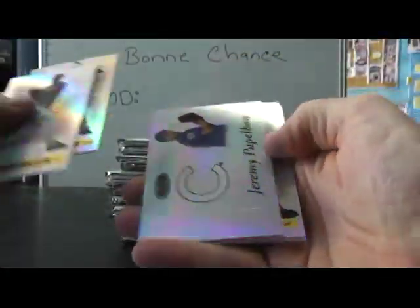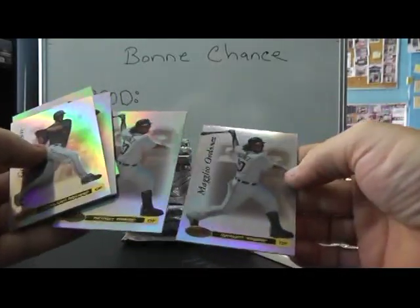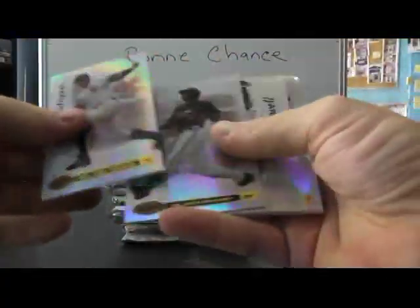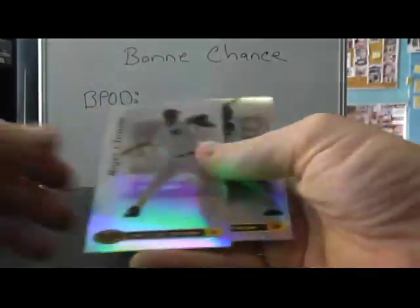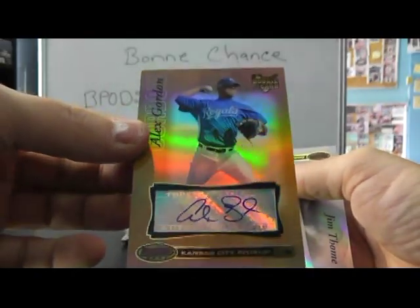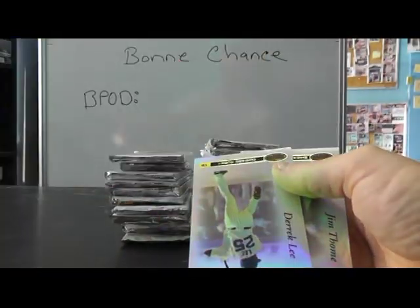Jeremy Papelbon's back-to-back, same exact base. Mags. Billy Rowell autograph. Gold autograph, Alex Gordon, rookie. Number to 50, 37 of 50.